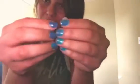My fingers were cold. They're starting to warm up. As you can see, my thumb has already warmed up and turned blue. The rest is still kind of chill, so they're purple.